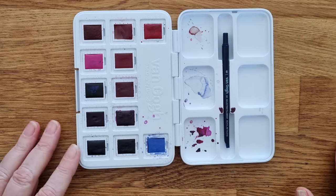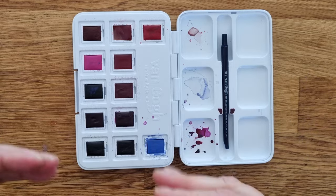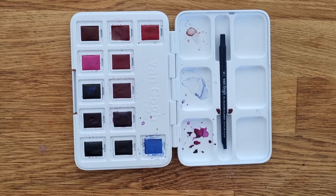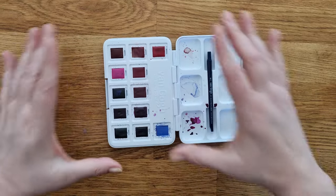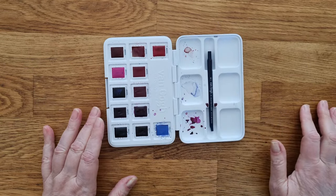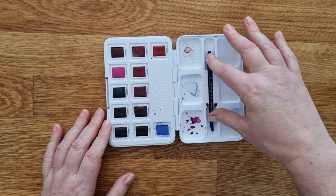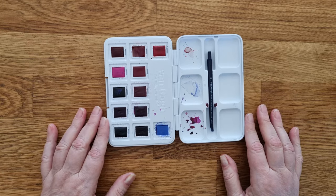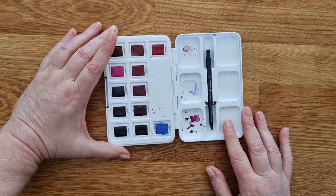I definitely don't see a situation where I'd be using a single color or single color shades palette like this. That's not something that I would be really into. You can get other little paint kits in the range that are a more varied color, like your basic colors. And yeah, if you're looking to get into watercolor, definitely have a look at those. They're quite reasonably priced.